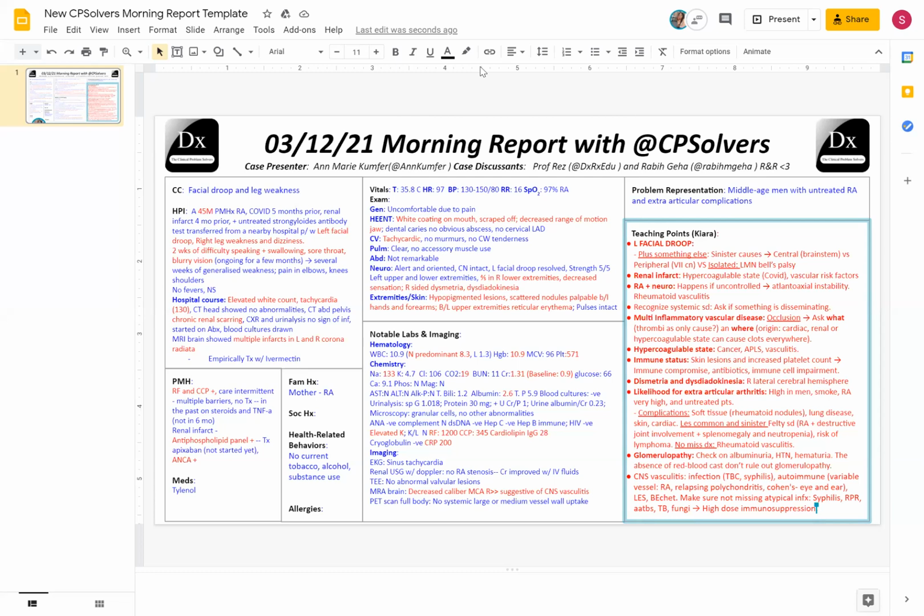And that's when I was like, wow, this is a classic presentation of polyarteritis nodosa with renal involvement, brain involvement, and skin involvement. But I don't know the answer to this. I'm now like, how do you diagnose PAN in someone who has RA? I think it's literally impossible to make a diagnosis of PAN unless you have histology in a patient who has RA. So I think this patient, here's what I can say for sure.